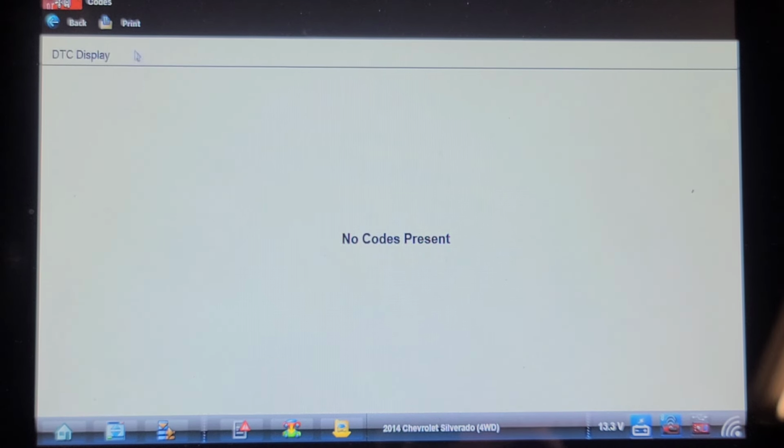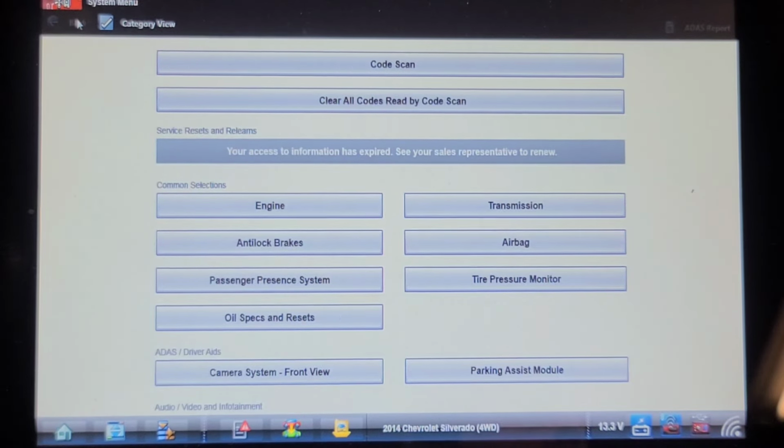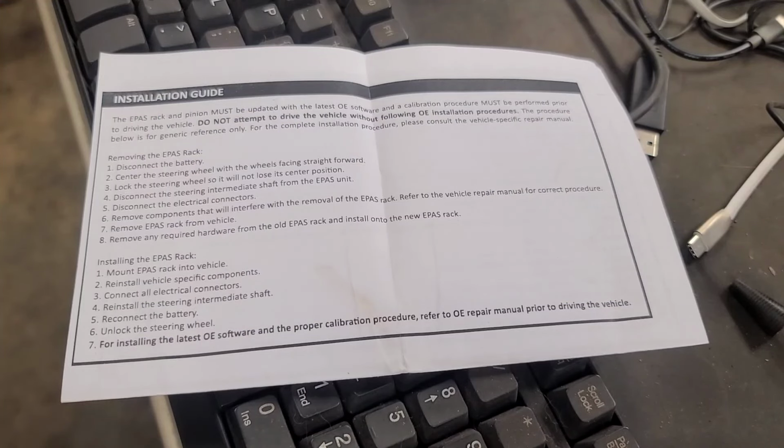Codes present. That's weird. Says it needs to be flash programmed. Well, let's start it and see if it works. So I didn't start it. I figured, when in doubt, RTFM.